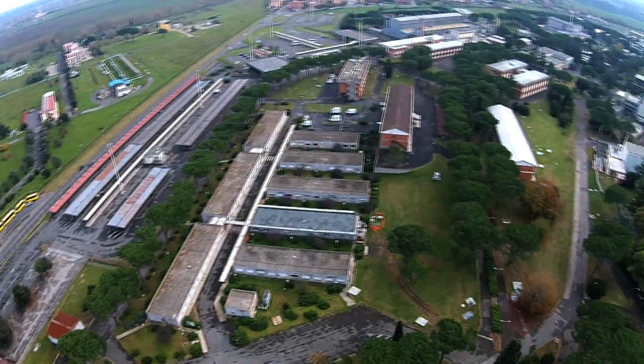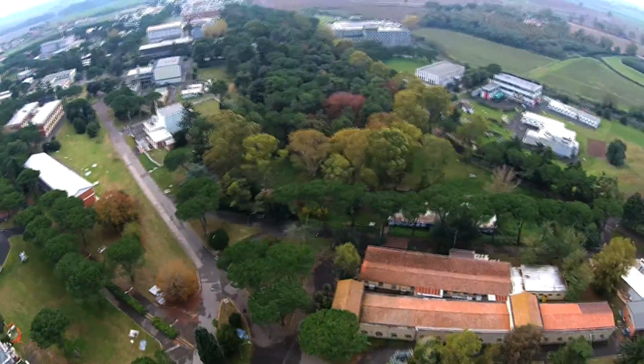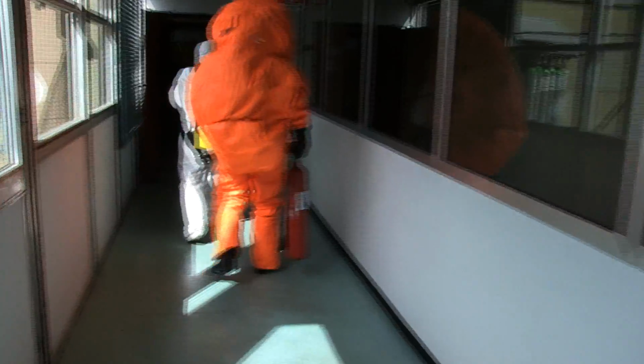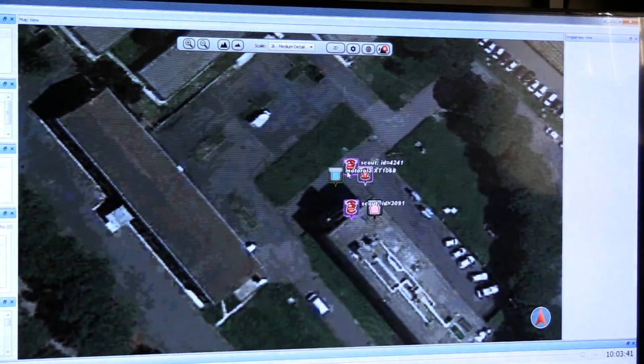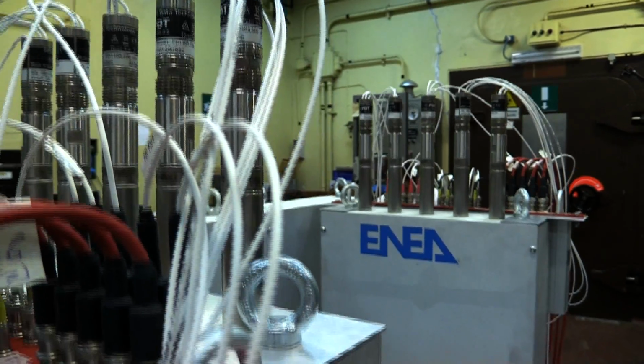With an area of more than 1 square kilometre, 1,500 employees and 2 operative nuclear reactors for research, ENEA Casaccia Research Centre has been an ideal setting to test and validate the EDEN solutions to improve the response capabilities in case of a nuclear emergency.